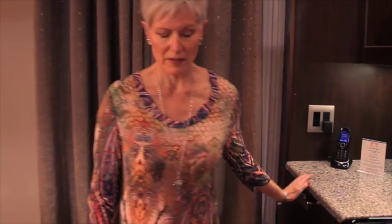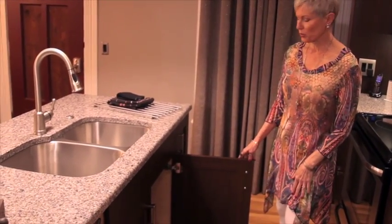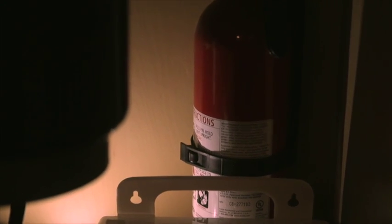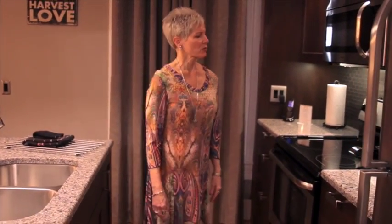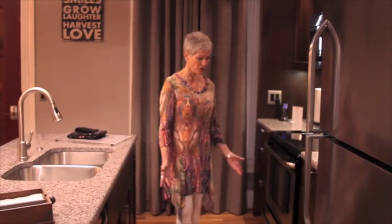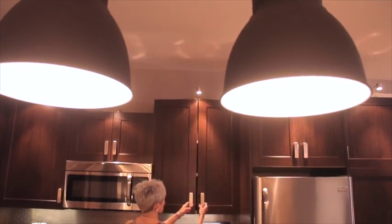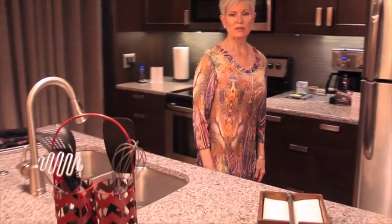Another thing I'll point out in the kitchen area, other things like that storm shelter that I hope you don't need, there is a first aid kit and a fire extinguisher under here for your use if you need them. The kitchen is fully furnished in terms of cookware. The cookware is in these drawers here, the glassware, servingware, all the kitchen gadgets you're going to need. All of that is provided for you, so all you have to do is bring the food.